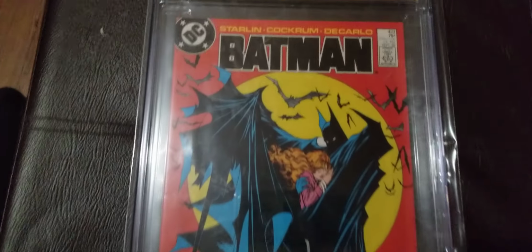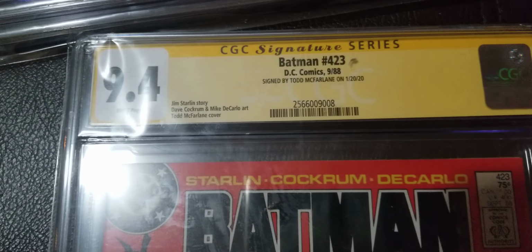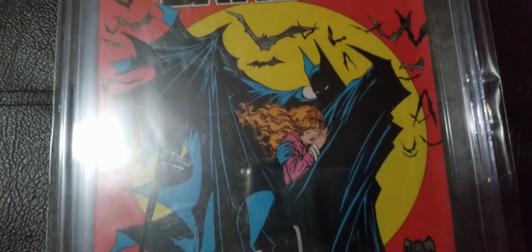Coming down to the end of my DC stuff. Here we got, that I just got recently, my Batman 423. I had this book in my collection for years. And it came back on 9.4 white pages. I'm happy with that. Signed by the great Todd McFarlane. This is a first printing.